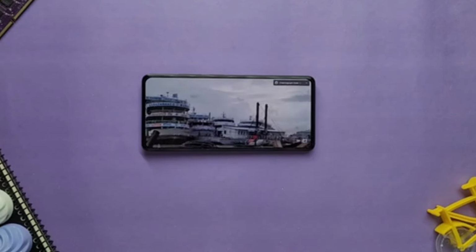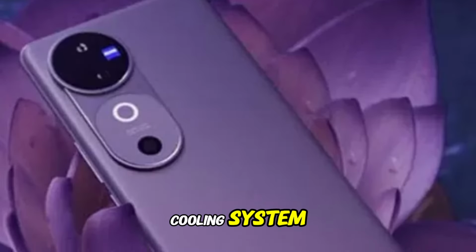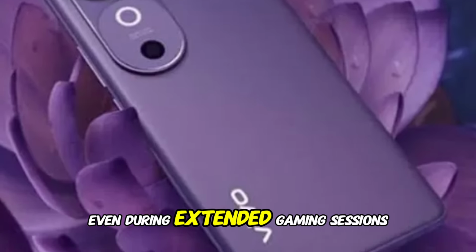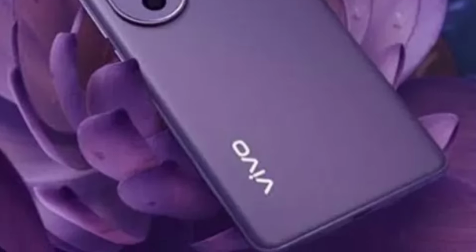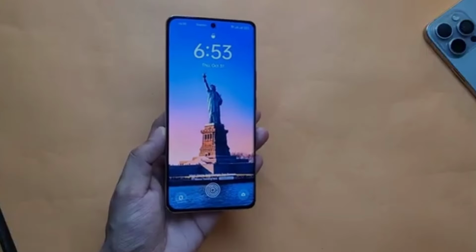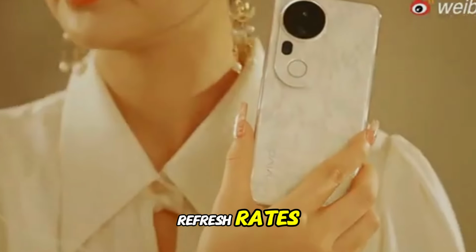effortlessly. For gamers, Vivo has integrated a dedicated cooling system, ensuring that the device stays cool even during extended gaming sessions. The Adreno GPU delivers excellent graphics rendering, making games look stunning and perform smoothly at high refresh rates.